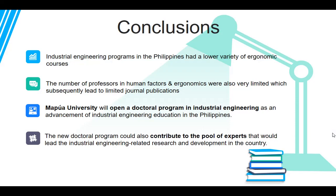So for the conclusions: industrial engineering programs in the Philippines have a lower variety of ergonomic courses. Second, the number of professors in human factors and ergonomics is also very limited, which subsequently leads to limited journal publications. Mapua University will open a doctoral program in industrial engineering as an advancement of industrial engineering education in the Philippines. And finally, the new doctoral program could also contribute to the pool of experts that would lead industrial engineering related research and development in the country.